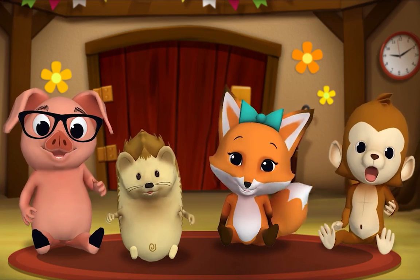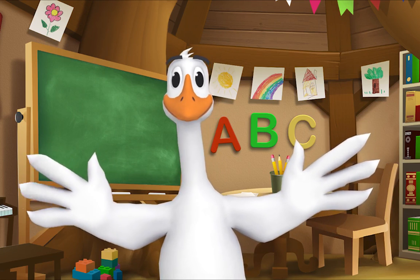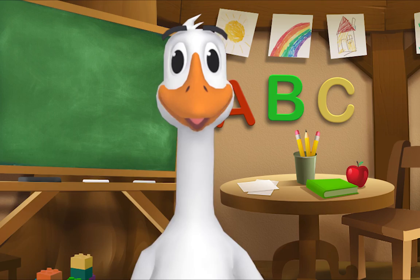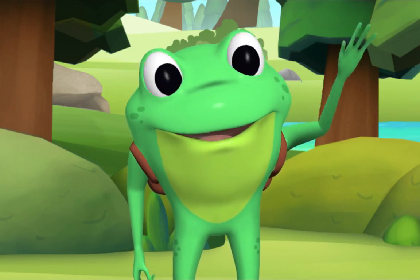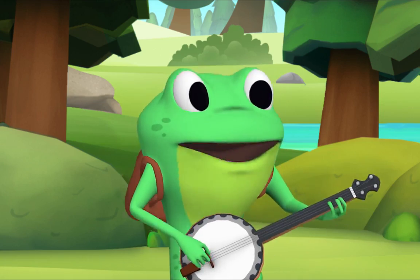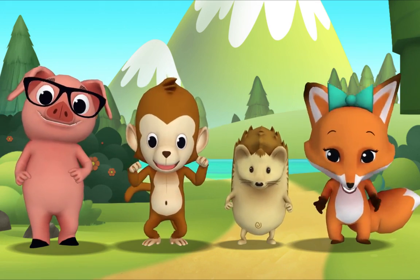Thank you, Mr. Goose! Thank you for reading with me. Kids! It's time for a sing-along with Mr. Frog! Yay! Remember to say hello when you see him. Hello, kids! Hello, Mr. Frog! Let's sing a song called This Old Man. I'll sing the first verse, and then you can join in. Are you ready? Yeah, we're ready! Let's do it!